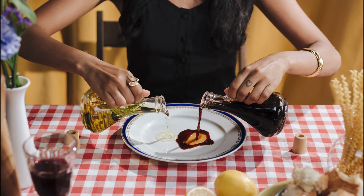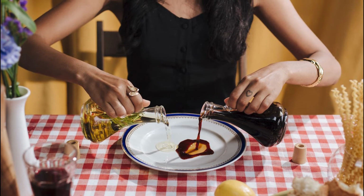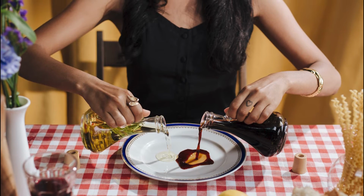Various types of vinegar are available on the market, each with a flavor profile that can add a special touch to your recipes. Experiment with different types of vinegar and find out which works best for you.